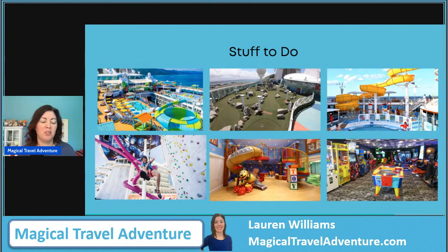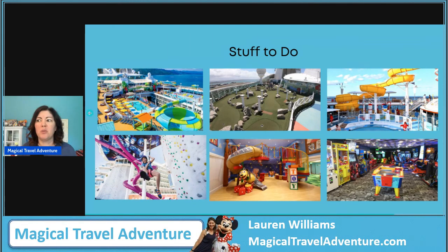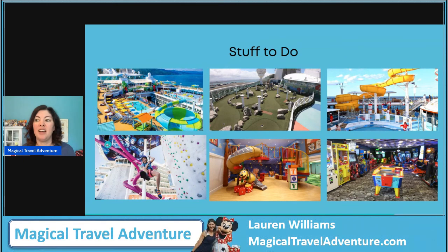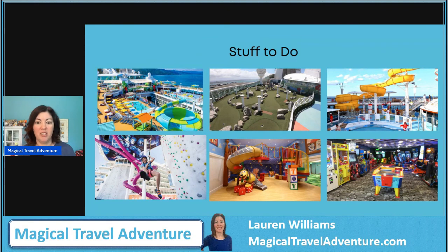Now, what is there to actually do on a cruise? I'm just covering Royal Caribbean and Disney with these pictures, but if you were going on Norwegian or Princess or things like that, they have similar things to this, but there are some things that Royal and Disney do kind of above everyone else. So over here is Royal, and they're known for having these big ships with pools and water slides and the rock climbing, and then these tube slides. These are dry slides, you're wearing clothes and going down these slides. So that's what Royal Caribbean is really known for.